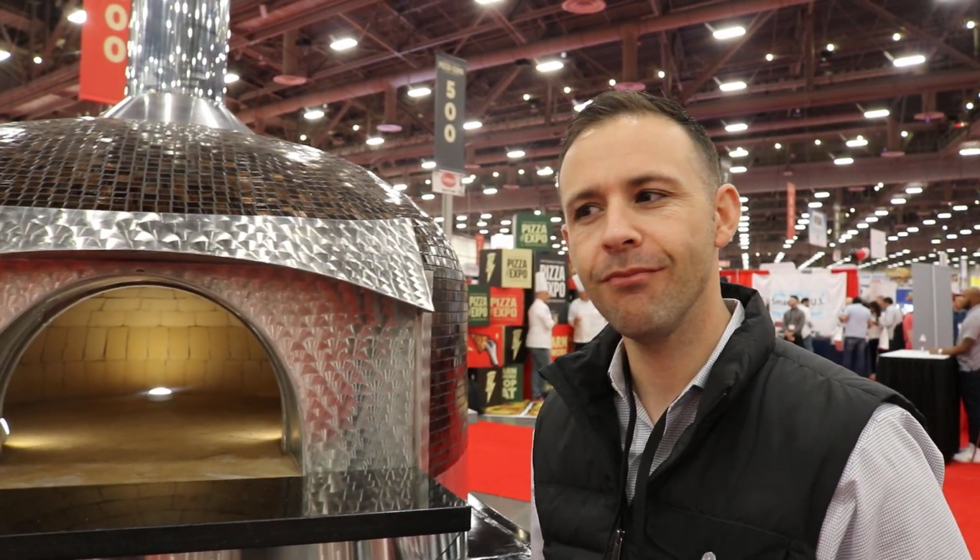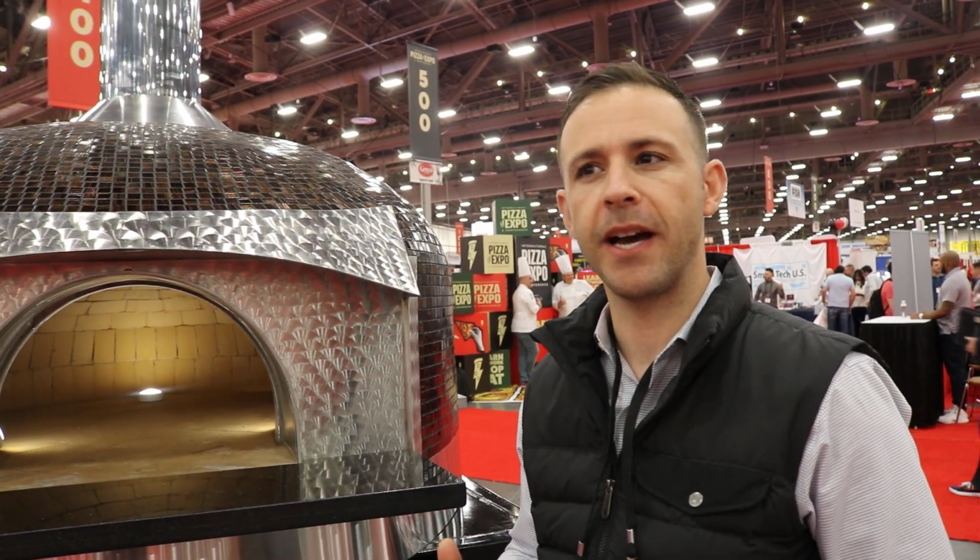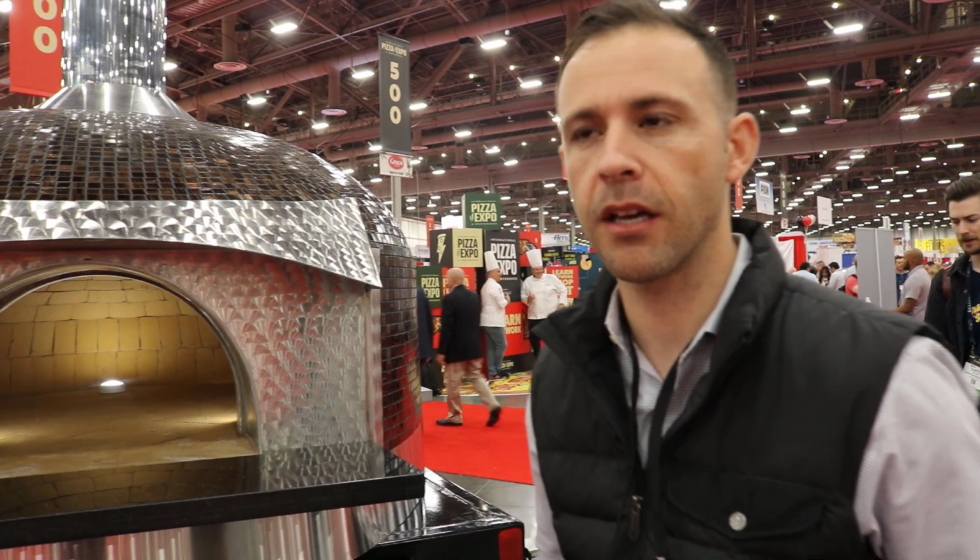What are the bricks made out of? This is medium duty fire brick. They're full bricks, so they're 4.5 inches thick. That's another unique aspect. There are different thickness domes out there, 2, 3, 4 inch, but 4.5 inches is pretty thick. The thicker a dome is, the more thermal mass it has, right? So the more heat you can saturate those bricks with, and the longer it takes to cool down.